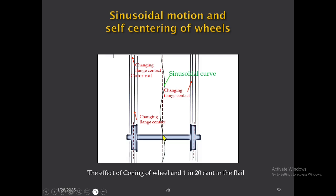Let's see here. When the train is running on a straight track, because of 1 in 20, what will happen? As I told you, because of shifting of the wheel set to one side, when the flange is having contact with the gauge face of the rail, in this case, it picks up the large diameter. This wheel will be running on the large diameter. At the same time, this wheel will be running on the smaller, lesser diameter. Because of running on the large diameter, this wheel will try to go forward more than this one, and thereby the entire movement will be shifted towards the center, going this way. Once it is going this way, automatically the large diameter will come into contact with the gauge face. So once that takes place, what will happen? This will try to go forward more than this wheel, and shift the movement towards the inner side.